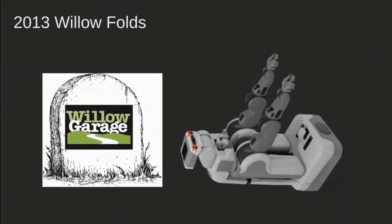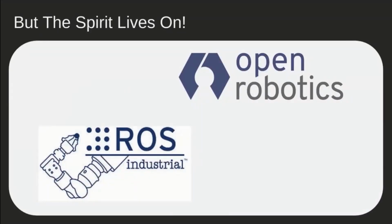So unfortunately, in 2013, Willow folded, but the organizational structure and all of that open source had a soft landing, in the sense that different organizations rose up to take on the mantle of the project and continue contributing to it. My organization, Open Robotics, is the steward of the ROS library. We have a partner organization called ROS Industrial that focuses on taking ROS and delivering it to the industrial community.